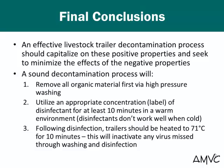So remove all organic material first via high pressure washing. That will decrease the fecal load, which is going to increase the effectiveness of your next steps. Utilize an appropriate concentration of a disinfectant and do it in a warm environment. So if it's winter and you're washing your trailers, do it in a shed where you can increase the ambient temperature. If you're washing out farrowing rooms or gestation rooms, turn the heat up a little bit while you've got the animals out of there, and that increased temperature will make that disinfectant work better.